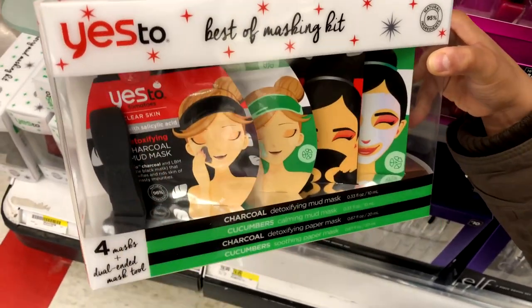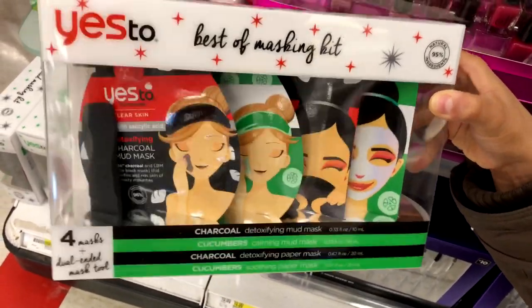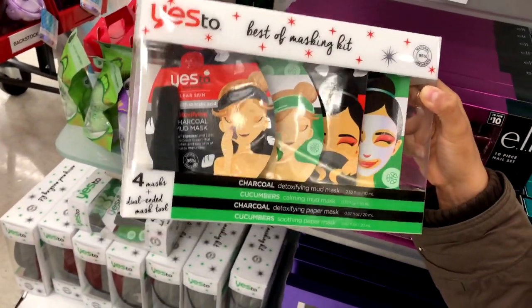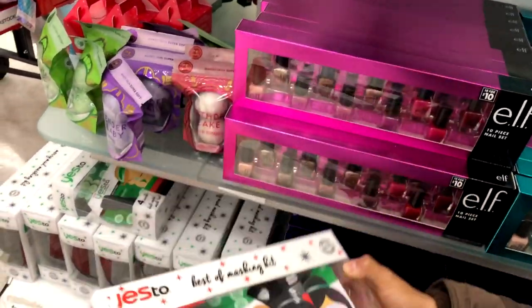Like the little spongy thingy. That's so cute. Right? You have to stick your fingers in and get them all gunky. That's so cute. A nice gift set. This is good for like, what do you call it? The grab bags at work. Yes, it is. It's always a nice gift set for somebody. $10. Like, don't go crazy.